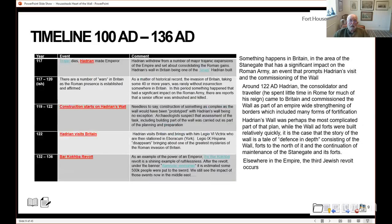Something happened around 117. Trajan died. He was the emperor before Hadrian, and Hadrian was totally different in his attitude to life compared to Trajan. Trajan was the last of the conquering emperors. Hadrian was a consolidator. Again, to be a little bit flippant, he kind of said, right, too much empire and not enough soldiers. We'll start to build the borders.